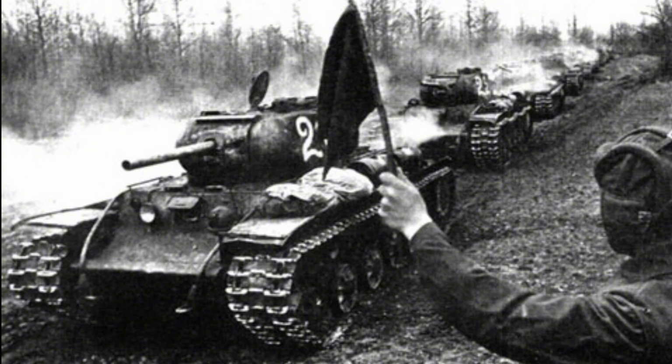Other experimental modifications included improved transmissions, reinforced suspension, and new armament with higher velocity 76mm guns. These variants aimed to combine the indestructible nature of the KV-1 with better reliability and tactical flexibility.